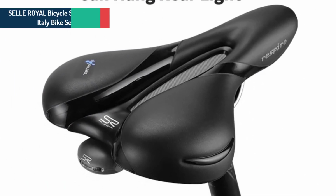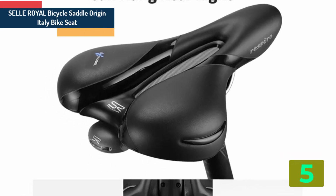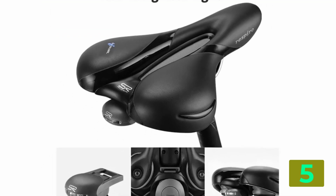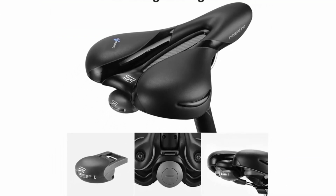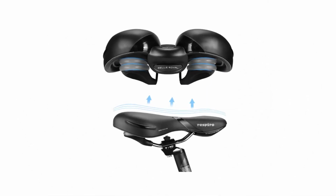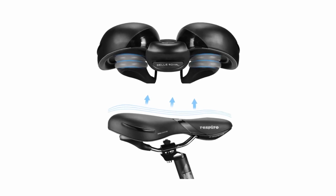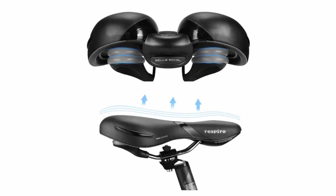Item number 5 in our list is Seller Royal Bicycle Saddle Origin Italy Bike Seat. Specifications: is customized, yes. Size, 8 sizes. Model number, A13,513. Category, front seat mat. Shell material, imitation leather. Use, mountain bikes. Origin, mainland China.